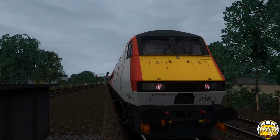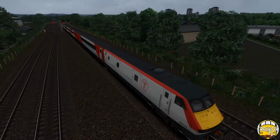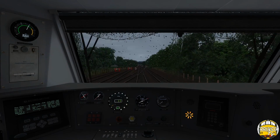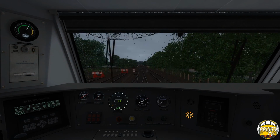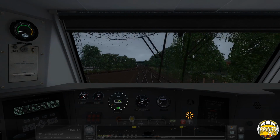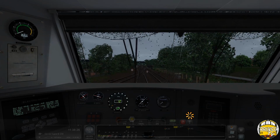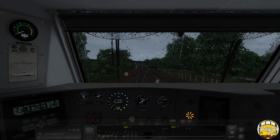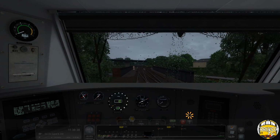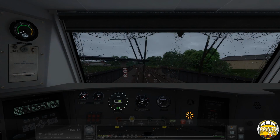Looks good. So it goes down to 10 miles an hour in a minute as well. So we're going to take the bend to the right here, up towards Severn Tunnel Junction and all that lot. If you were to carry straight on, that will take you to Bristol Temple Meads, and then obviously onwards towards Exeter, Devon and Cornwall.